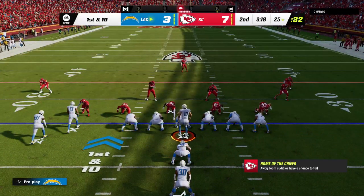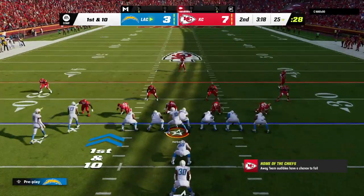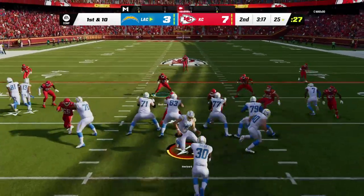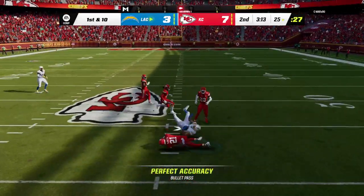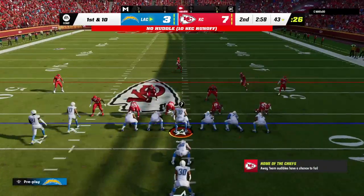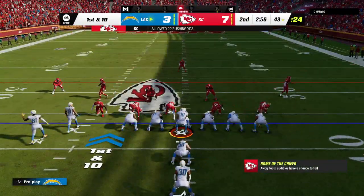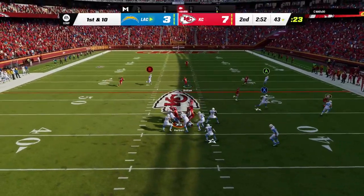The Charger drive about to get going. And last time they got 3 points, but it was a chip shot field goal. And when you go to the sideline after a chip shot field goal, maybe the offense not too happy. It's a balancing act, isn't it? Because you're exactly right. They're none too pleased that they didn't punch it in for 6 points. But they also have to remember, they did put points on the board. 3 points is 3 points. And in this league, you take points when you can get them.